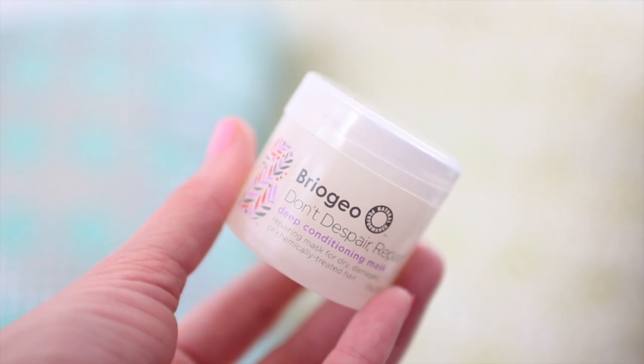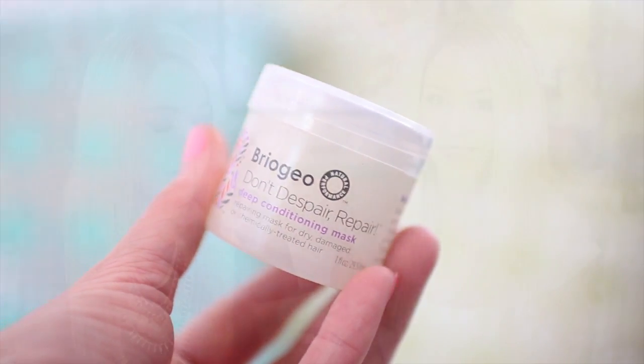All right, this is pretty cool. I've got Briogeo. Break it down and then put it back together. Don't despair, Repair. Deep conditioning mask. It's a repairing mask for dry, damaged, or chemically treated hair. So, I mean, it's dry. It's damaged. I think it's chemically treated by being bleached.